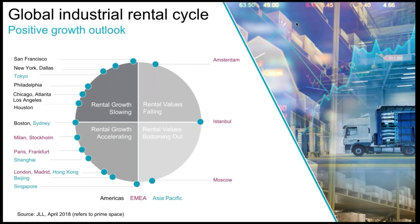Then move on to the industrial sector. We love the industrial sector. That's the best performing sector globally right now. We're looking at rental growth on average in dollars, about 10%. And there's no markets generally where we're seeing rents falling. So most markets are sitting around here where rental growth is positive and accelerating.